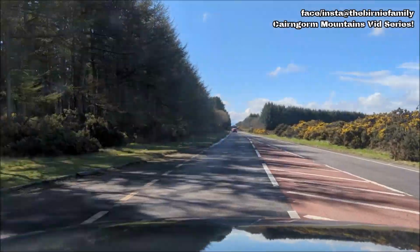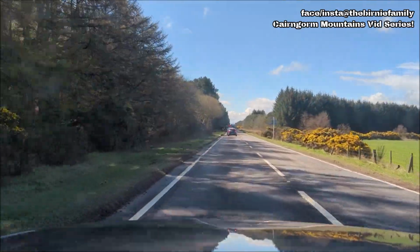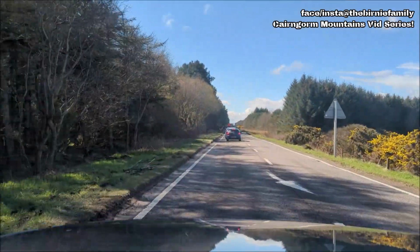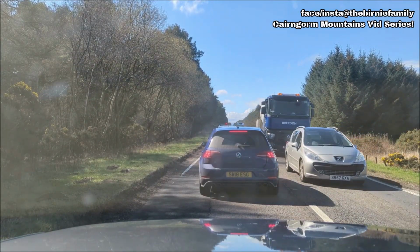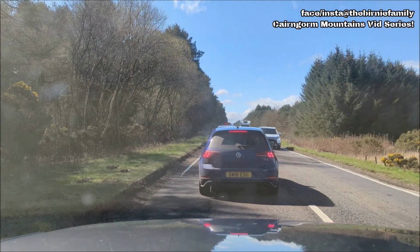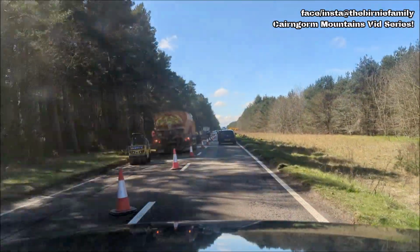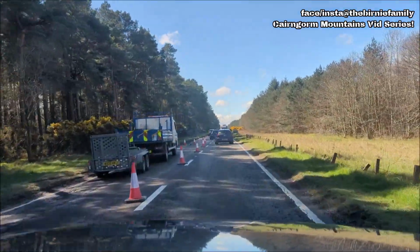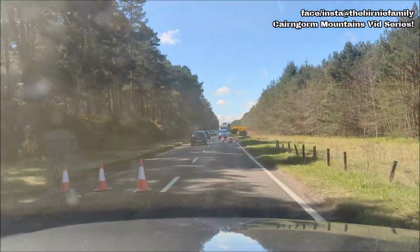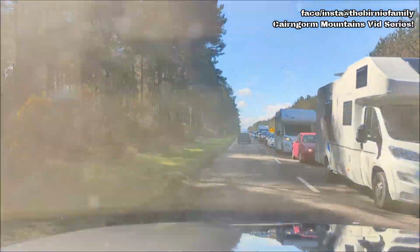Oh, there are roadworks up ahead. It's traffic lights. We've actually done okay. We went through Nairn. This will be a pain for a lot of drivers, this is the main road here. And through the traffic lights we go. Highway maintenance. They're just sorting the edge of the road out all the way down there. There we go, we're gone.